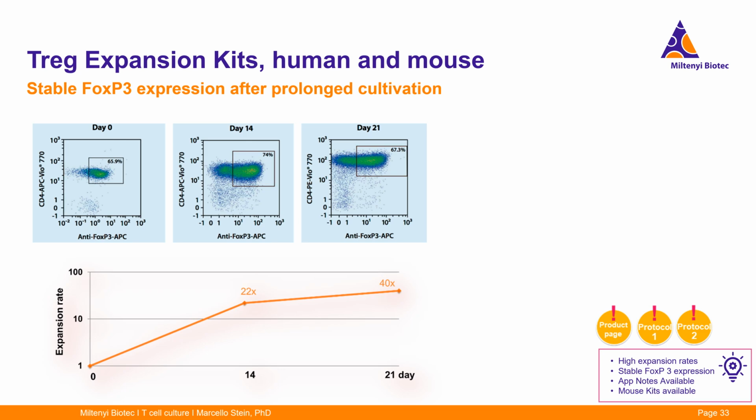It is a well-known problem that Tregs lose FoxP3 expression in culture. As you can see in these dot plots, even after 20 days of expansion, the frequency of FoxP3 positive Tregs is very similar to the starting frequency. Again, please find the corresponding application notes and protocols on our website.